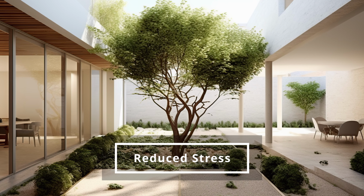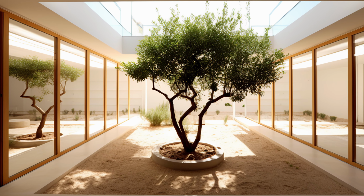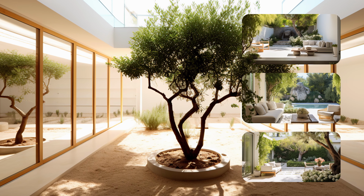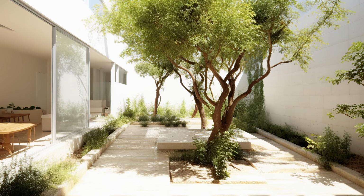Reduced stress. Studies have consistently shown that spending time in natural surroundings can significantly reduce stress levels. Indoor courtyard gardens create a mini oasis within your home, providing a peaceful retreat where you can unwind and de-stress, helping to improve your overall well-being.